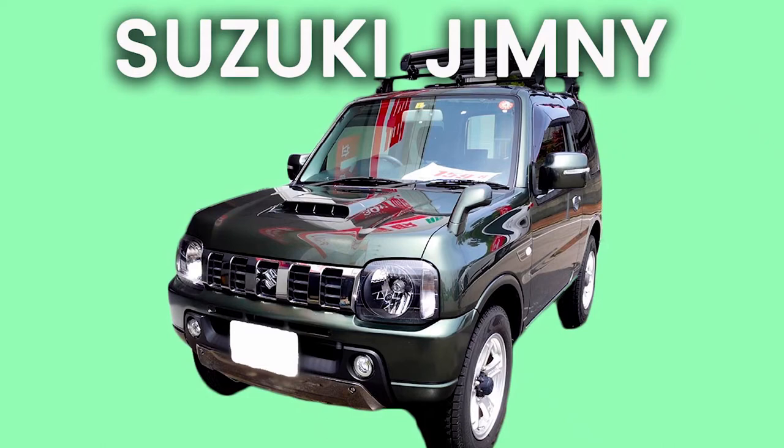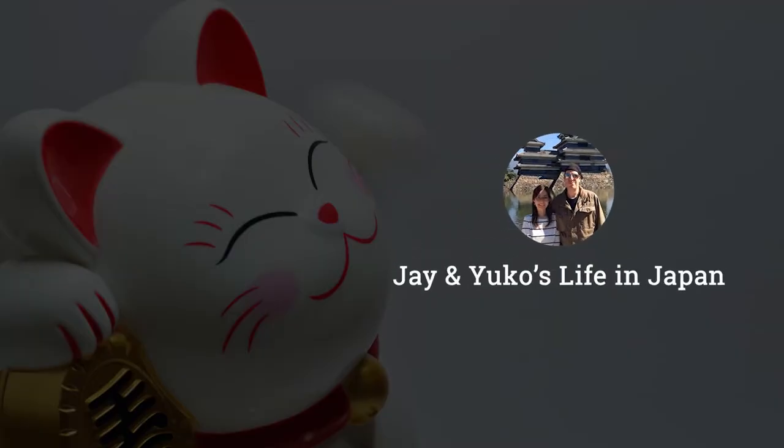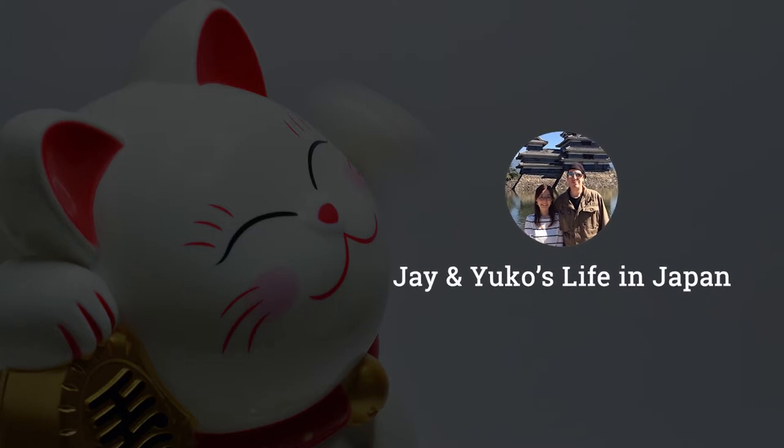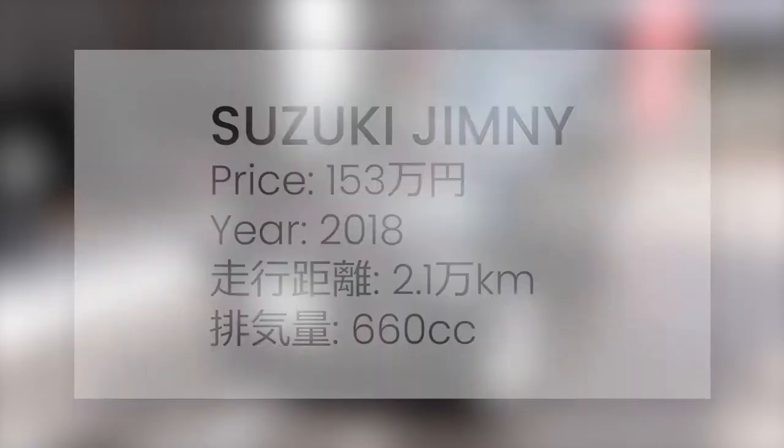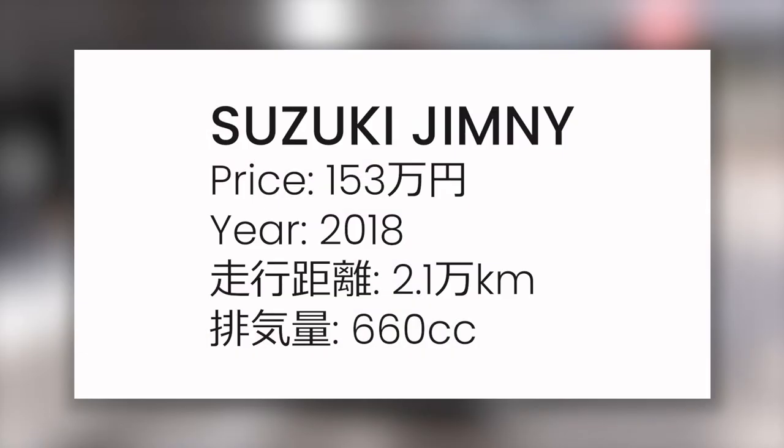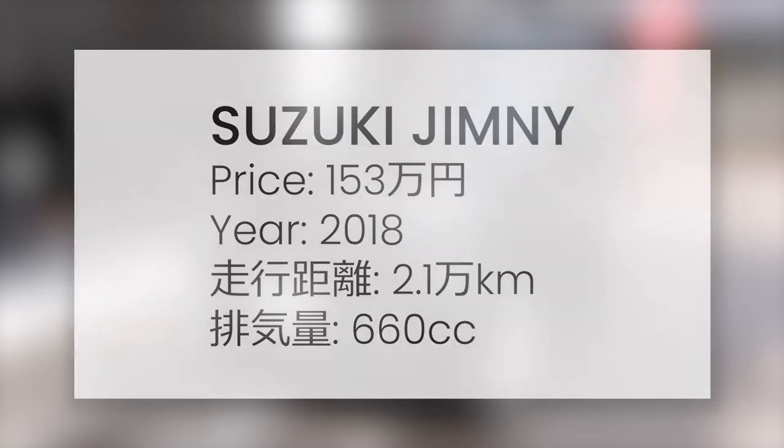Today, we're going to see this SUV. This is a 2018 Suzuki Jimny. It's $15,300. It has 21,000 kilometers or 13,048 miles. It's a 660cc four-wheel drive with turbo. That's a three-cylinder with four valves per cylinder.